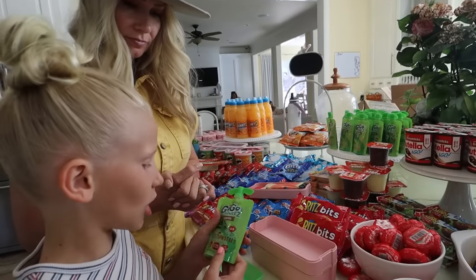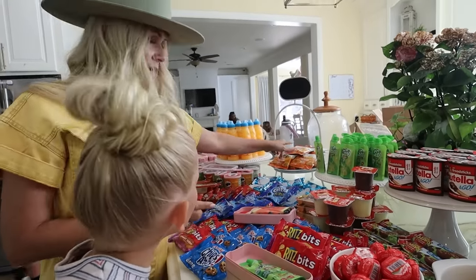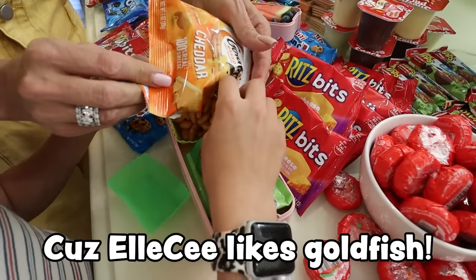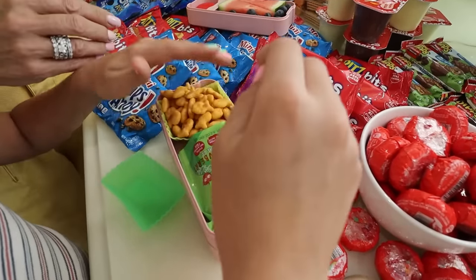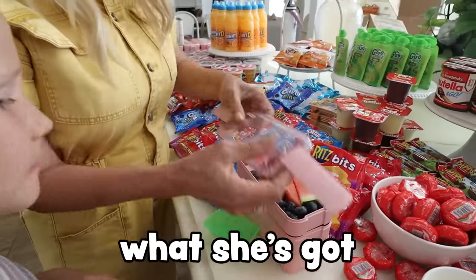I want to give her applesauce. Okay, you need to give her something with some kind of protein or like a bread. Do you want these guys, in a little container? She likes goldfish, which I know 100%. Who doesn't? And she's eating them for growth. All right, lid on and show her what she's got.